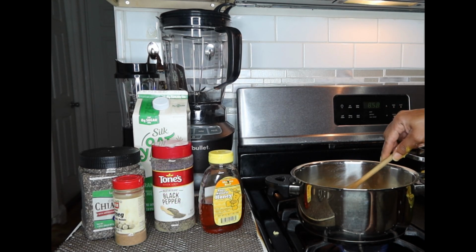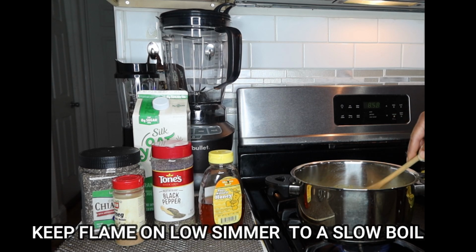Okay, so what we're going to do now is just keep this on a low simmer, or bring this to a boil, but at a very low simmer.